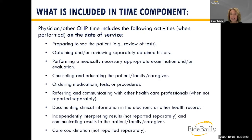So what activities can you count in time? There is a bunch, as long as it's documented, let's always be clear on that. On the date of service, preparing to see the patient. So that's like the providers I just recently saw. If you go back in your EHR, maybe you have paper records and you ordered them and you looked at prior visits, that time counts. Documenting that separately obtained history or exam, that medically appropriate history or exam. Counseling and educating the patient, the family, or the caregiver. Ordering meds, tests, or procedures.